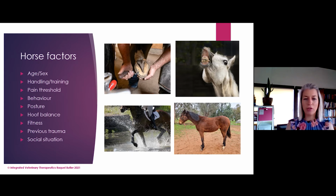Their posture. So do we need to improve their overall posture? Was that an inciting problem? Or do we have now postural problems due to offloading certain areas? And we're going to have to deal with that posture. You can't always deal with it as you're going if there's too much pain. So you've got to manage it how you can with your body work and pain relief to try to optimize that posture, as it can lead to, as I said, compensatory mechanisms and patterns that the body recognizes as normal. Hoof balance, we've talked about that.